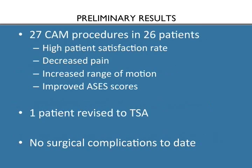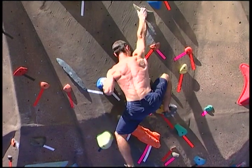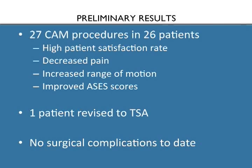To date, we have performed 27 CAM procedures in 26 patients. At an average of 20 months postoperatively, we have had a high patient satisfaction rate, decreased pain, increased range of motion, and improved ASES scores. Most importantly to our patients, however, this procedure has facilitated their return to high-demand recreational activities, including skiing and rock climbing. These activities may have otherwise been discouraged after glenohumeral arthroplasty. To date, only one patient has elected to undergo total shoulder arthroplasty. There have been no complications in this preliminary series of patients.